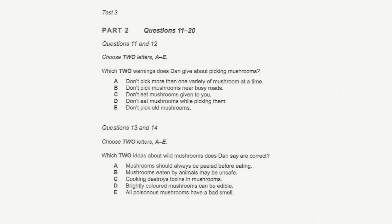Part 2. You will hear an expert on picking wild mushrooms called Dan talking on the radio. First, you have some time to look at questions 11 to 14.